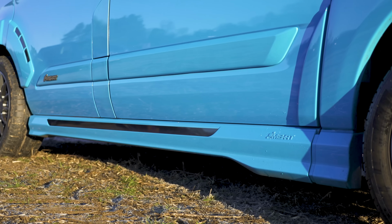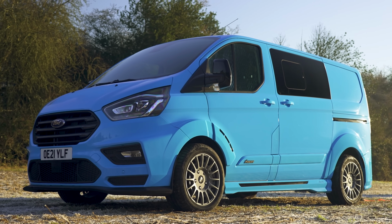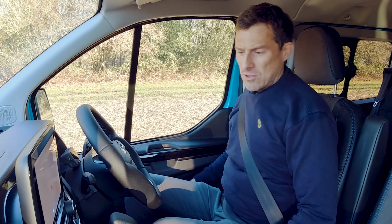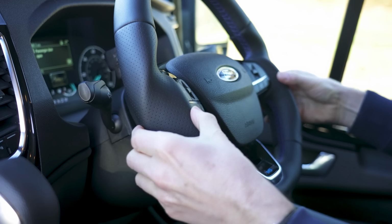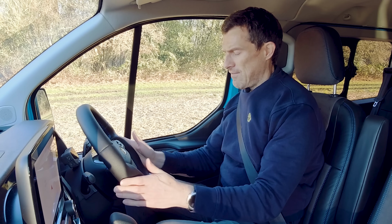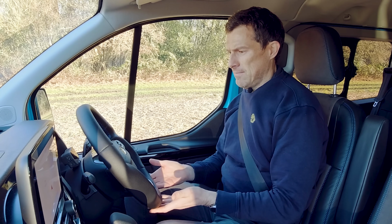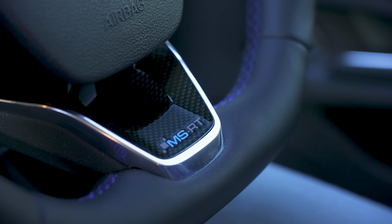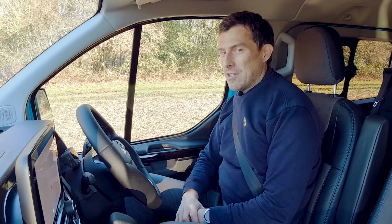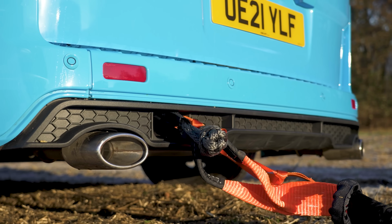It's also got a lot of upgrades on it. As you probably noticed, like the body kit, it looks cool, doesn't it? I actually think this looks really cool for a van. And then it's got some upgrades on the inside, such as these Alcantara seats, quite sporty, very nice. This sports steering wheel, which is the weirdest shape ever. It's flat at the sides and the bottom and very fat. It says MSRT on it, with a bit of carbon fibre or fake carbon fibre insert. And there's another upgrade too: the exhaust. We'll test that in a second.